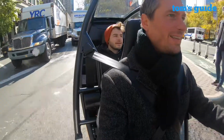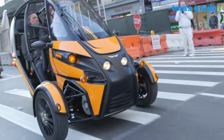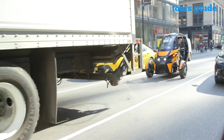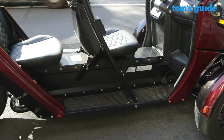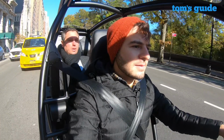Before I took the handlebars myself, I sat in the back seat. I know how uncomfortable the FUV might look from the outside, but it actually handled Manhattan's bumps shockingly well. And because the seats in this model are actually heated, it didn't matter that it was about 50 degrees outside. I was pretty snug, wind chill be damned.